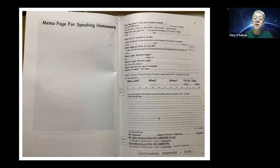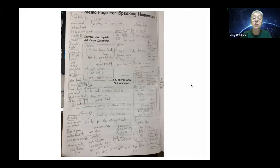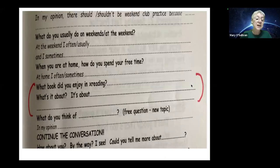When they finish the memo, they have to actually do a writing part. They write about their conversation, what their partner said here. And here they write down who their partner was, when they did the homework and where. And they write down how many minutes they spent, like they might have done it several times or just one time. And the total minutes is here. For example, this is one student who did a really good job, took a huge memo, and I sneak in a little question about Xreading in every topic. This topic is about what they do in their free time and about club activity, and then there's a question here: what book did you enjoy in Xreading, and what's it about? So they get to exchange information about the book.